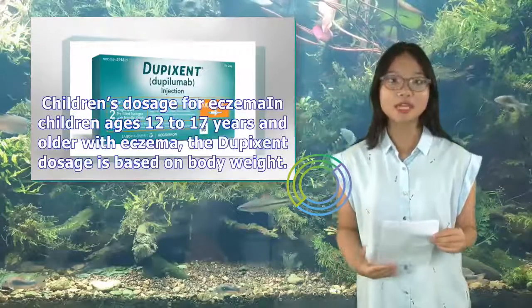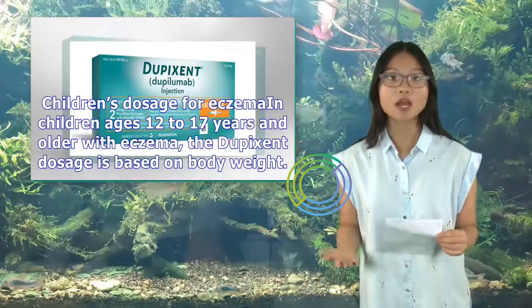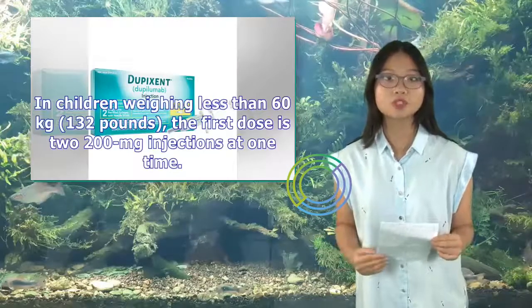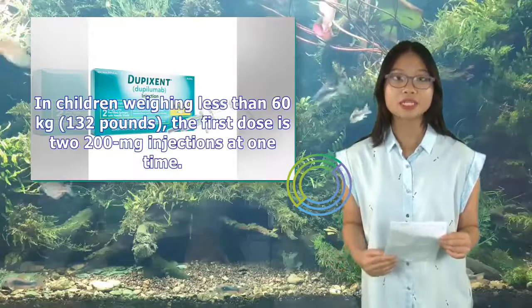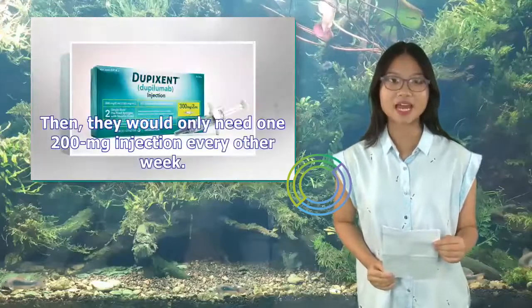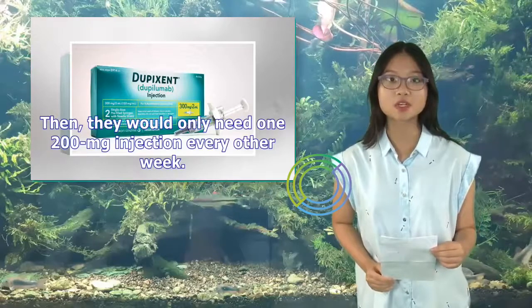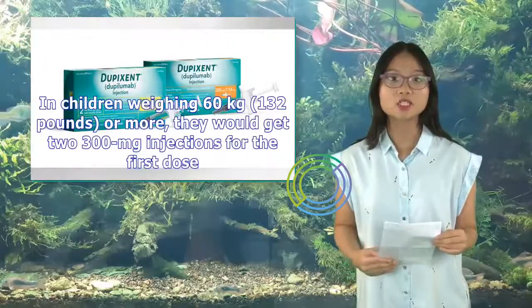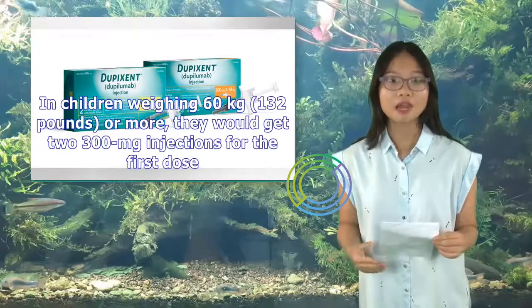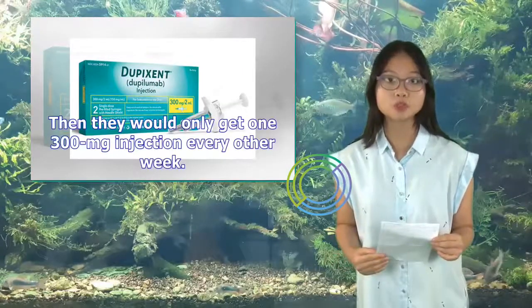Children's dosage for eczema. In children ages 12 to 17 years with eczema, the Dupixent dosage is based on body weight. In children weighing less than 60 kilograms, 132 pounds, the first dose is 2 200 mg injections at one time. Then, they would only need 1 200 mg injection every other week. In children weighing 60 kilograms, 132 pounds, or more, they would get 2 300 mg injections for the first dose, then they would only get 1 300 mg injection every other week.